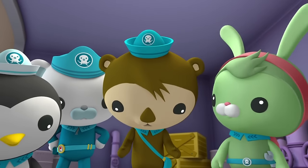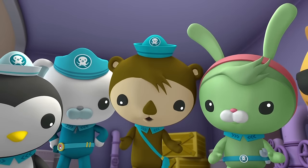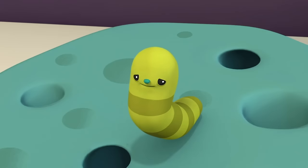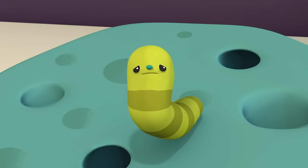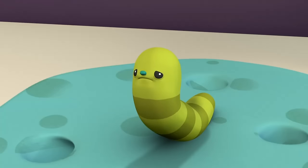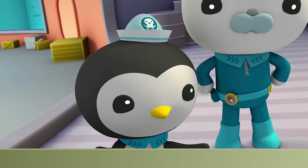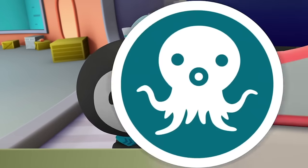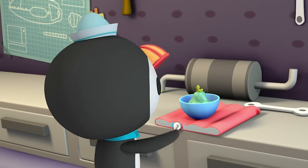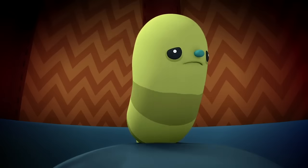You live in the Midnight Zone where it's always dark and the hydrothermal vents are very hot. The Octopod must seem very strange to you. Oh, I want to go home. Tweak will fix your house and then we'll take you home to the Midnight Zone as fast as we can. In the meantime, we'll do our best to make you more comfortable. How's that? Warm enough? Dark enough?